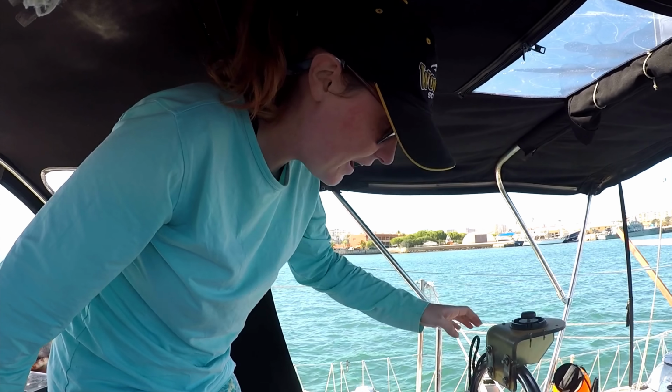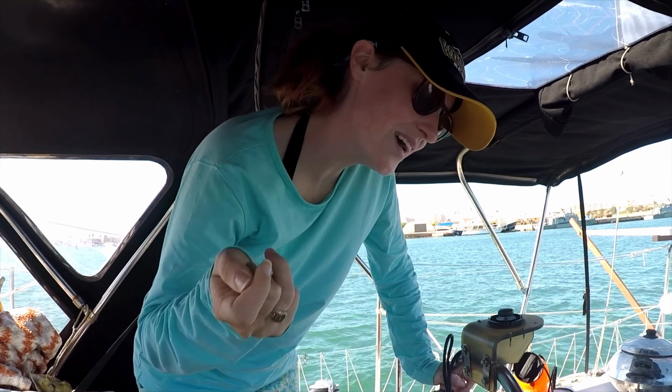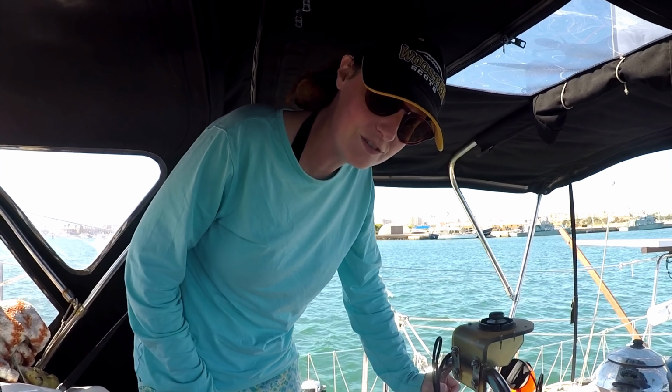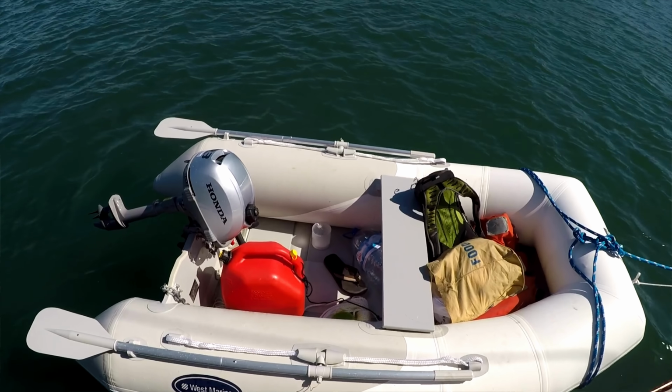Okay, now that we have a dinghy motor, we are going to go adventuring today. We've got our bathing suits on, and we're gonna go swimming on the beach and explore some caves. The caves are really what makes Algarve special. It's why we chose here to come before we went into the Med. And so today is really exciting for us. We're gonna go explore and just have a great time.